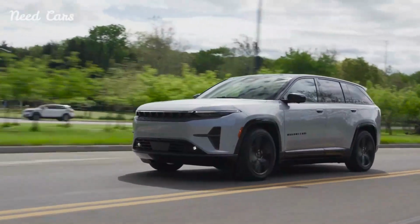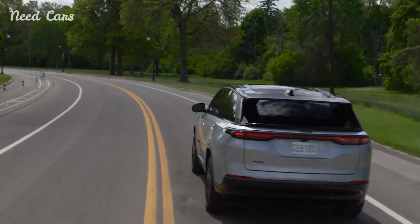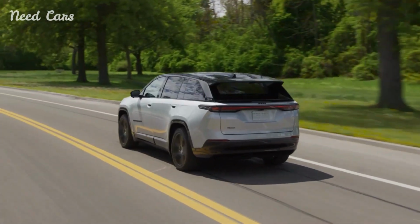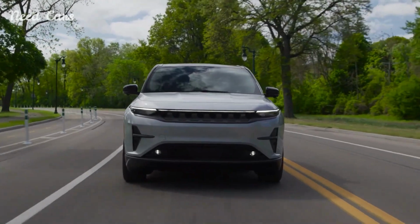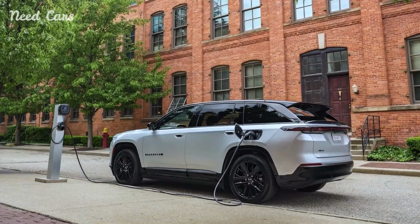Inside the cabin, the Wagoneer S Trailhawk Concept offers a blend of comfort and functionality. Durable materials and easy-to-clean surfaces are paired with premium amenities and modern technology. The spacious interior accommodates both passengers and cargo, making it ideal for extended off-road excursions or everyday driving.